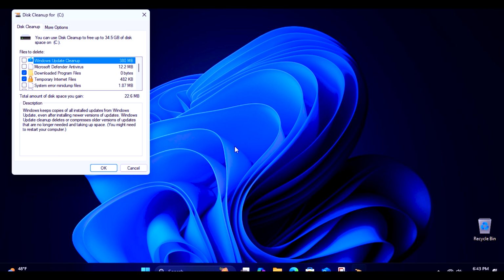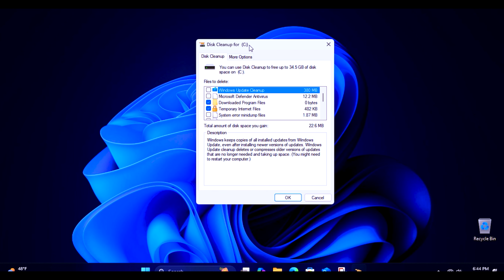Once it's done, you will see a list of file types you can delete. Check the boxes for temporary files, recycle bin, and any other categories you want to clean up. We are going to check Windows Update Cleanup, Microsoft Defender Antivirus, recycle bin, and temporary files, which is about 34 gigabytes.